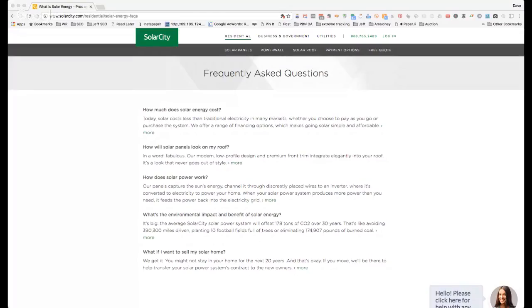Okay, so we're looking at some questions about solar power. How much does solar energy cost? That cost varies depending mostly on financing options and lease or ownership. There are a lot of options for that, and there are options for rebates from the state, particularly here in California.